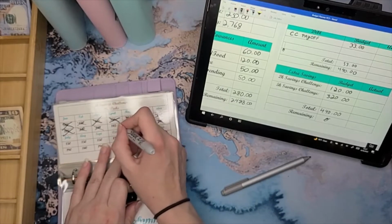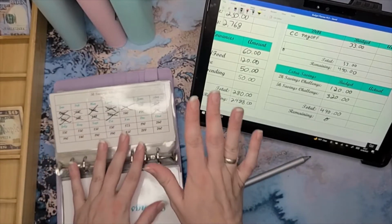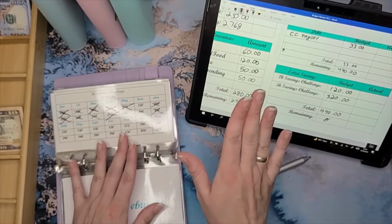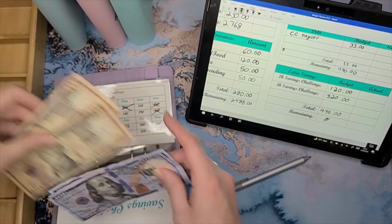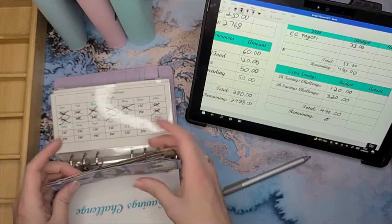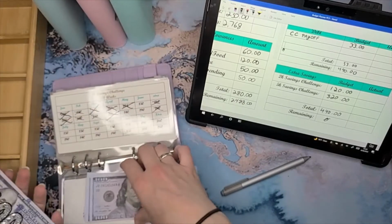I'm still kind of playing catch up on this one, but if I have a couple of extra paychecks with the overtime and all that fun stuff, then I should be able to catch up, no problem. No big deal. So 5K is getting the last 320. 1, 2, 3, 310, 320. Going into the 5K.